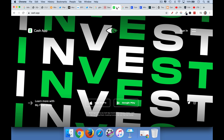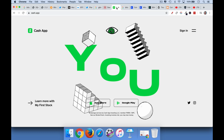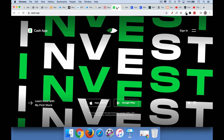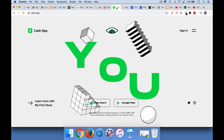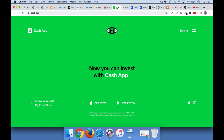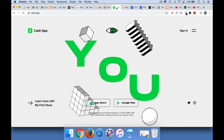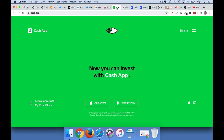Now, another easy way to buy Bitcoin, which I think is a slightly better choice, is the Cash app. You can just Google Cash app, I guess it's cash.app. Now, you can buy Bitcoin on this app on your phone, and then you can withdraw the Bitcoin and send it to one of your addresses. We'll talk a little bit more about that.